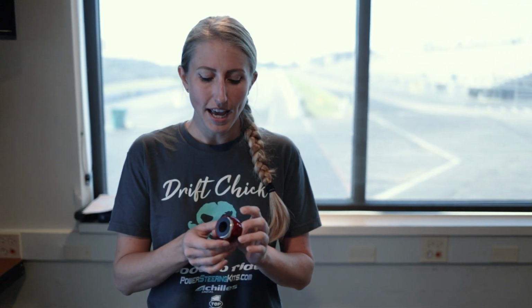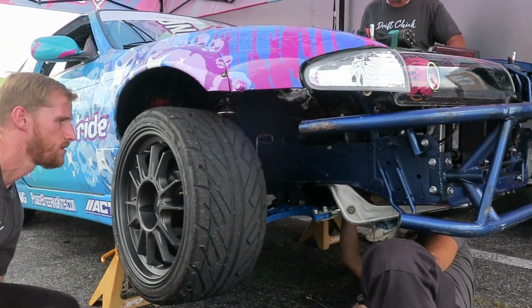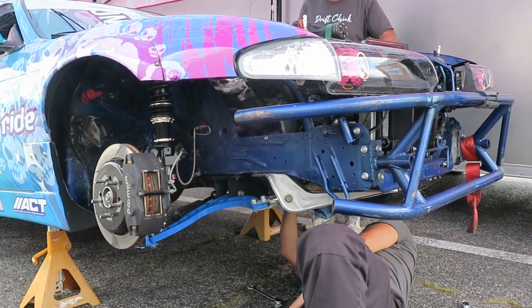So this is the bushing that actually goes through our firewall. And before this round, this whole thing was trying to spin a little bit in that bracket that connects it to the firewall. Because of that, we ordered a new bushing and shipped it to the track here, and we changed it the Wednesday before qualifying.